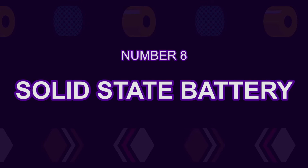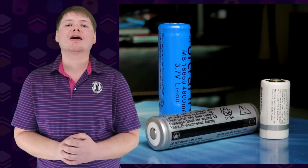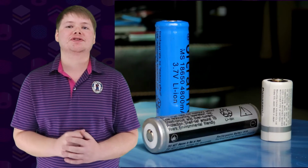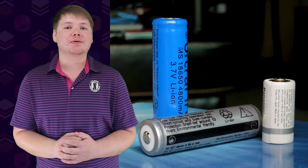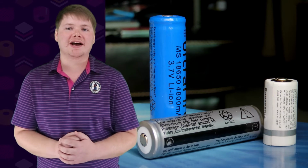Number 8. Solid-state battery. The next battery revolution that will grace humankind is that of the solid-state battery. This new battery technology uses solid components for the electrodes and electrolyte instead of the liquids or polymer gels used in modern battery tech like lithium-ion cells.